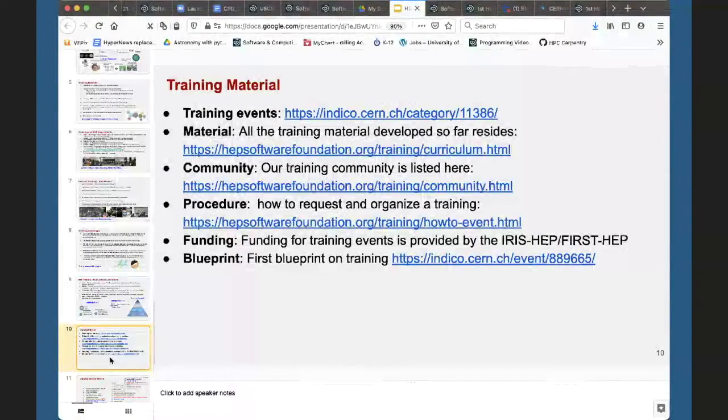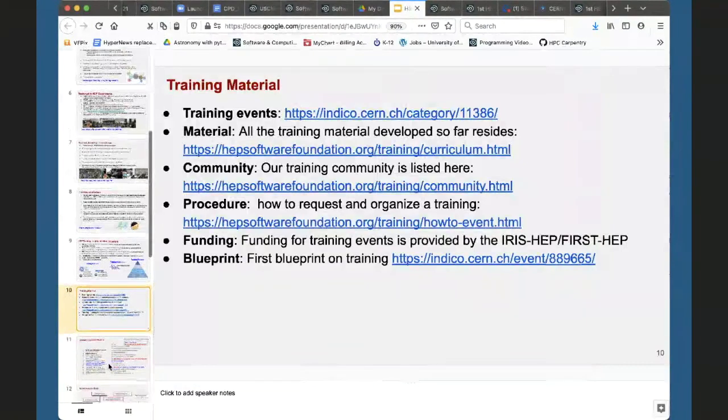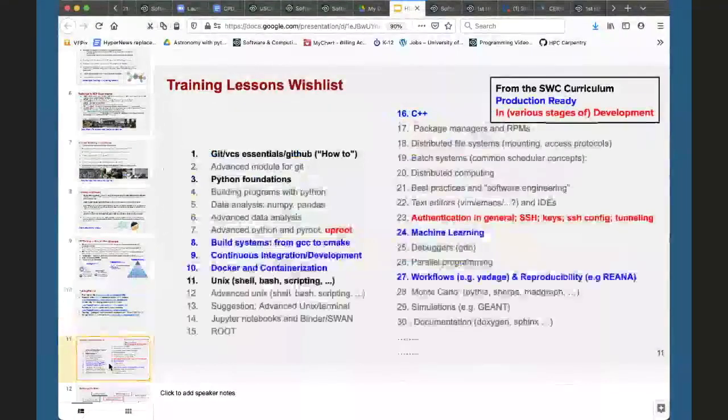From time to time we have a blueprint workshop where we evaluate what we are doing. We try to plan our events and hackathons. So we are pretty active, and I would encourage you to look at these links. Our goal here is about openness. Here I list the training lessons wish list that we have. The different color coding tells you which are ready, which are in development, and so forth. So if the nuclear physics community has its own ideas or wants to benefit from what is already there, you're absolutely welcome to become a part, contribute and grow together with us.